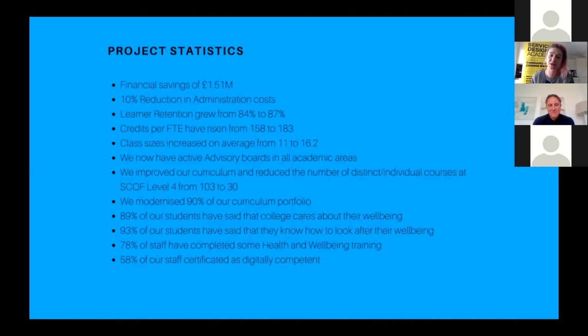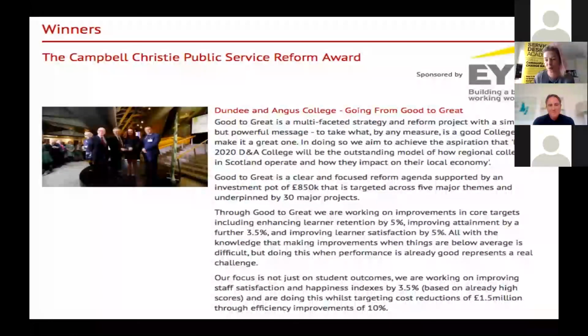Particularly around the modernisation of the curriculum portfolio. So 90% of our curriculum has now changed and improved for the better. This was recognised within the Campbell Christie Public Service Reform Award. And we were up against lots of different big organisations, you know, government improvements, NHS, and we won. Dundee and Angus College going from good to great, pulling out those really, really impressive stats again.